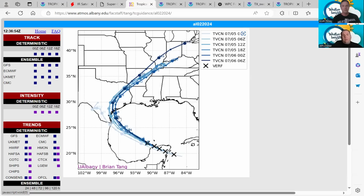I'll just remind everybody that at this time frame, we can still have track changes of about 80 miles or so. So we're not anticipating any additional big swings at this point, but could the track shift a little bit to the right or a little bit to the left?